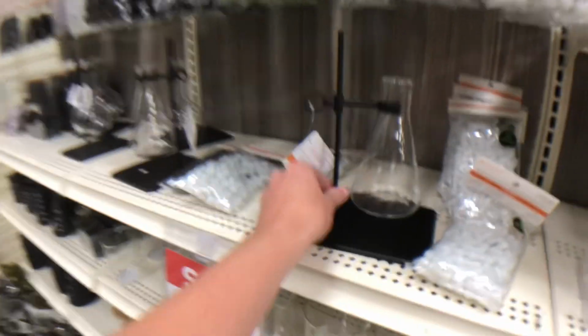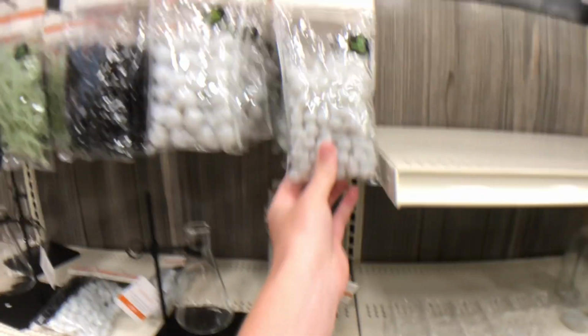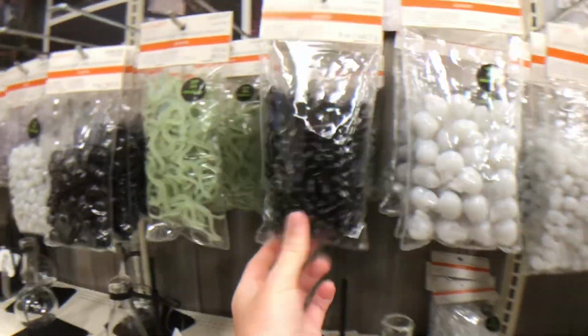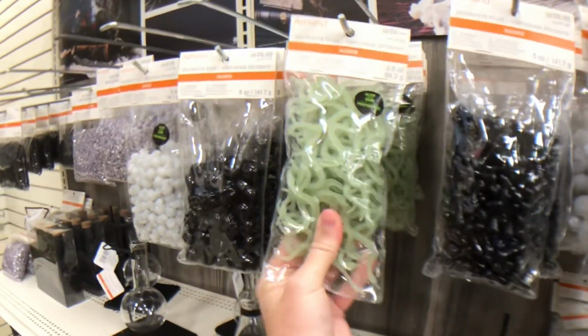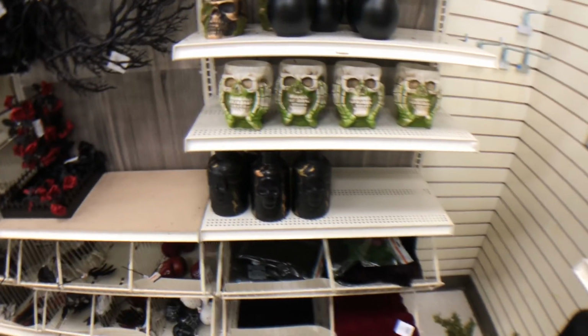They got some of this lab stuff, which is kind of cool, but it's real glass. I'd be really scared to display it in a haunt for that reason. They have some rocks and stuff. Snakes, glow-in-the-dark snakes. More laboratory stuff. I mean, the lab stuff's cool, I'm not gonna lie. Look at that. It's already 40% off. But again, where would you put it and not break it?